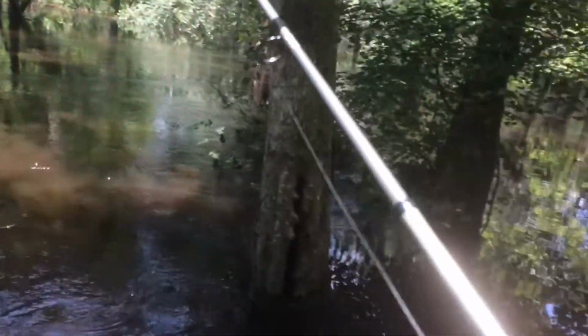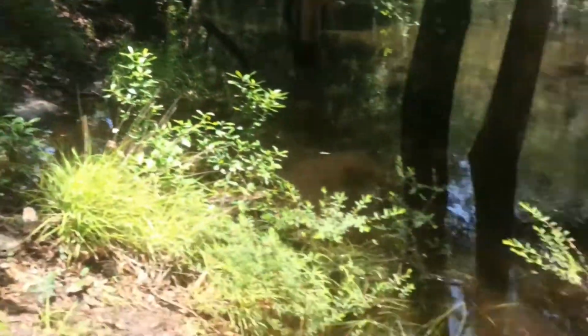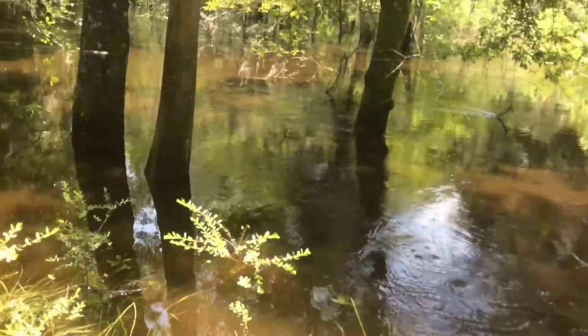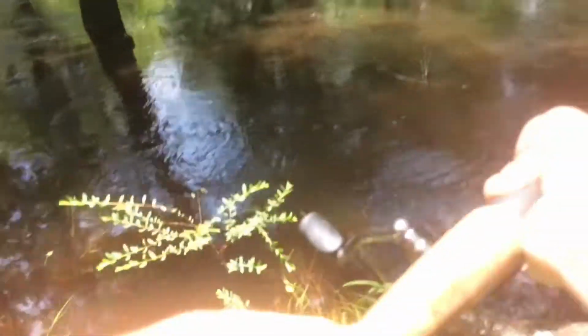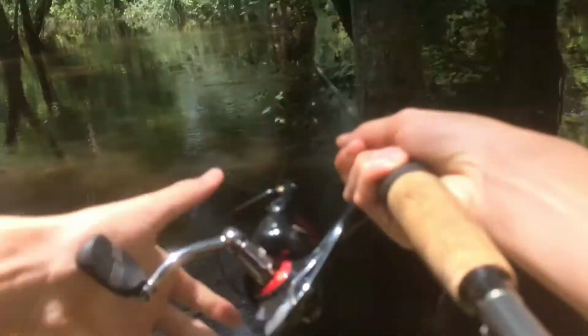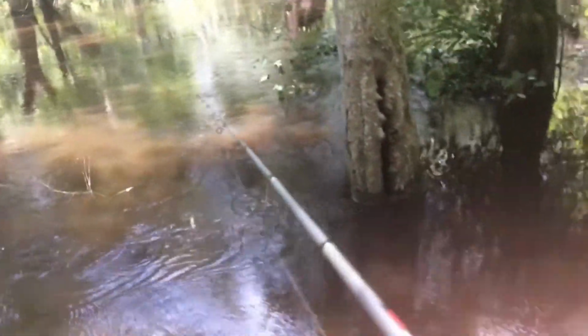Good one. Boat's already on. Loser. Dude, I was gonna cast. All right, my first cast. Oh, that looks pretty juicy. And we didn't bring none of the lures, did we? I did.